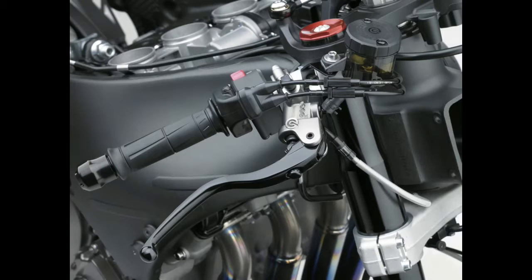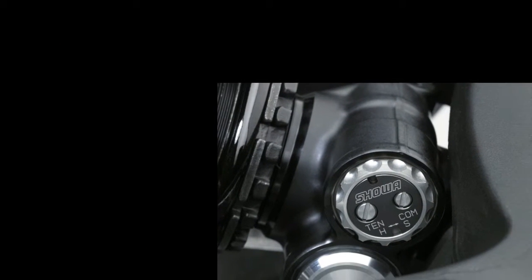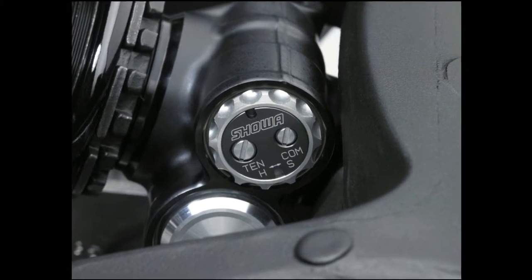Dyno charts further emphasize the new 10R's track chops. The cassette-type, close-ratio transmission features gear ratios, Kawasaki says, that are idealized for circuit riding. Electronics. With the new ZX-10R, Kawasaki is finally offering electronic rider aids on par with its main competitors, all centered around a Bosch 5-axis IMU with proprietary software developed entirely in-house.